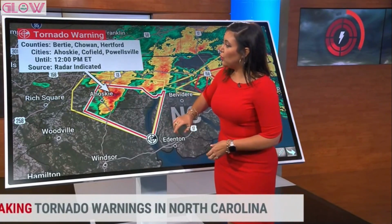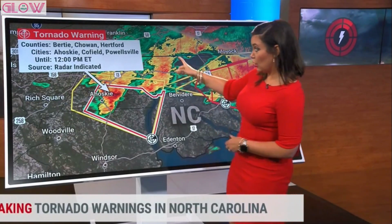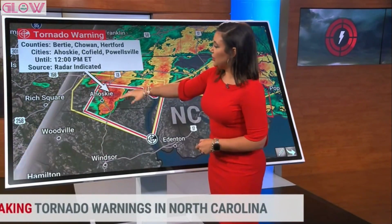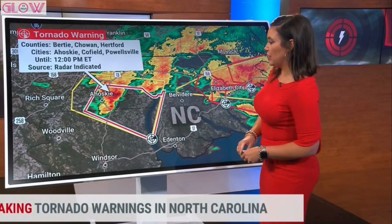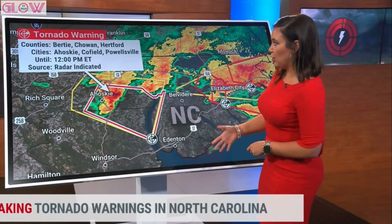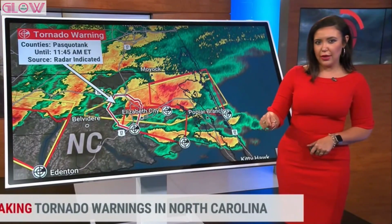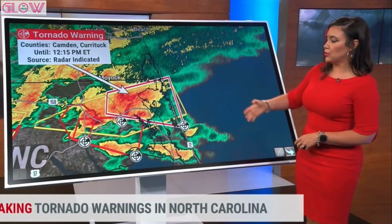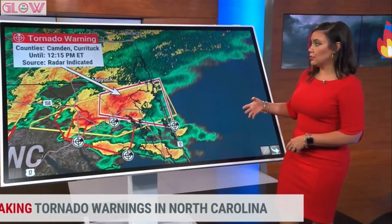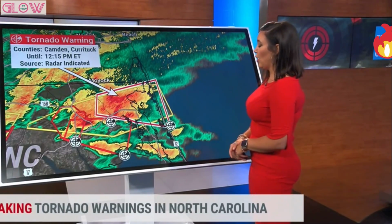We also have a tornado warning for Bertie, Chowan counties, Hertford, you're included in this. You can see it here. This is until 12. This is just passing Hosky. This is moving east at about 20 to 30 miles an hour as well. So tornado, maybe some hail within this storm. Again, this is radar indicated. We haven't gotten any ground truth on this yet, but regardless of whether there is ground truth on a tornado, these are still very, very strong storms that are moving through. This tornado warning for Camden and Currituck counties as well until 12:15 local time.